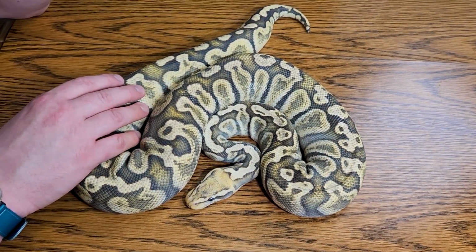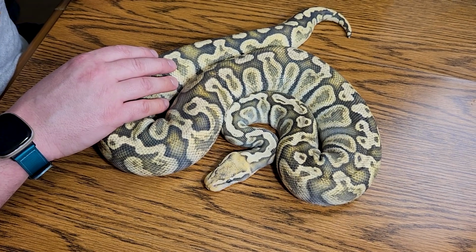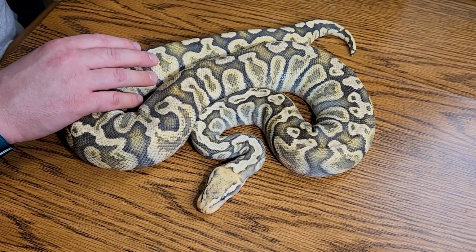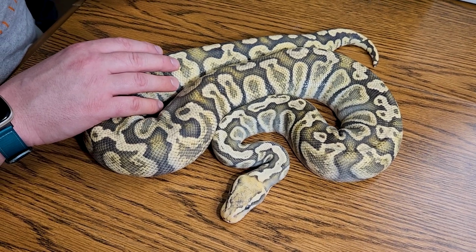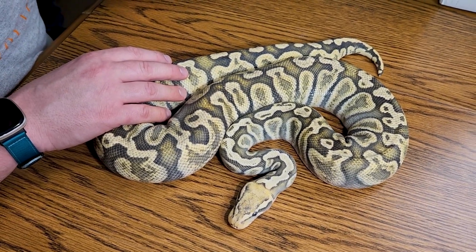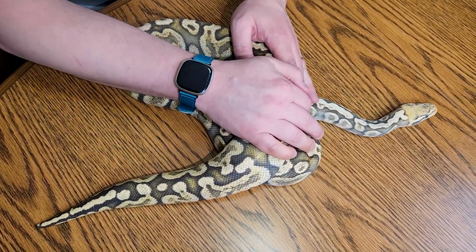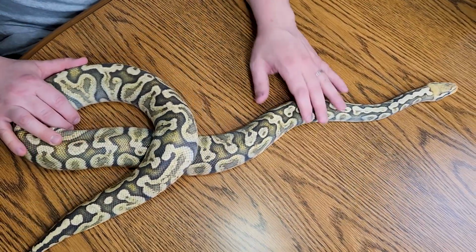The male, eventually I would like to put him to her, but it won't be first. The first one will be in the next box. But next I would like to do that because I can get super GHI hypos that are het for clown, mixing that spot nose there, and I've got a recipe for awesomeness. Very, very excited to have her. Thank you very much to Designer Ball Pythons for sending her my way.